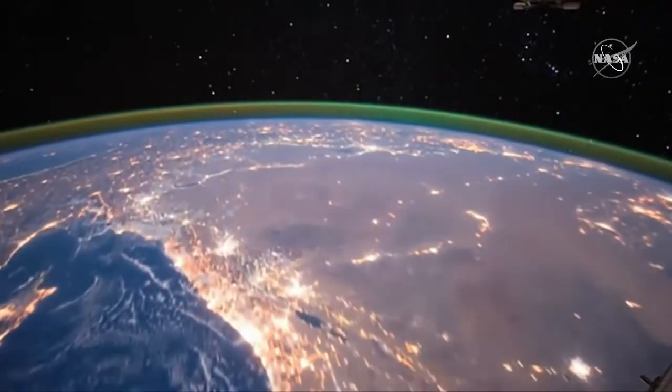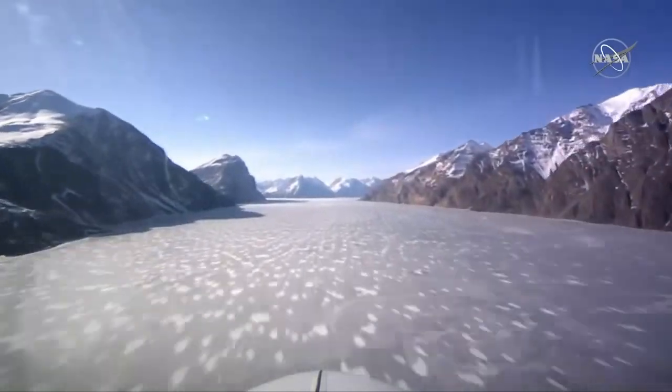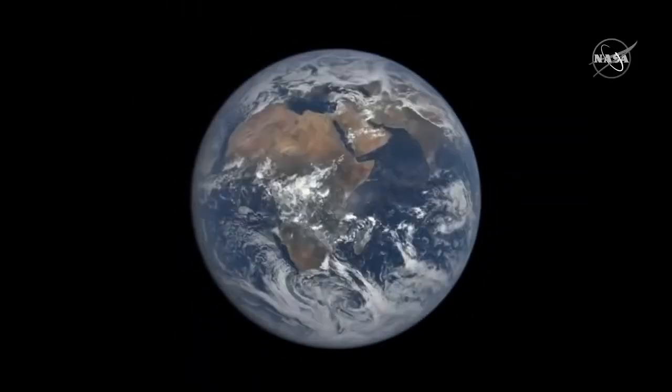Coming back up to where does our atmosphere end? The feedback between life and our climate. How far out can microbes live? I like how sunlight interacts with Earth, how that influences the sea ice. I just love the diversity of life on Earth and all of the places that it can thrive. It's pretty amazing.